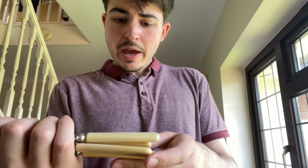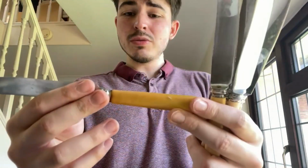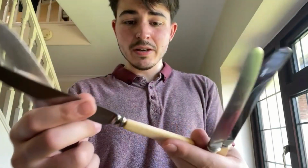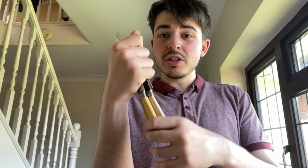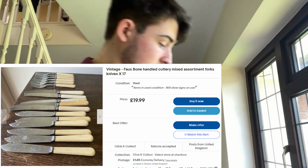Some of these plastic handled knives. I don't know what this is called. It's called something, isn't it? They're very old. They have some branding on them, so I'm hoping that they might be worth a little bit of money. I'm not sure, but I did see that random job lots of these do sell okay as well, so I've got a couple more in my room, so we'll see if I can bundle them maybe.